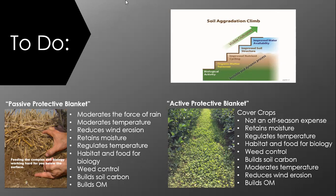So often I hear growers say, we're trying these inoculums and we're just not getting to where we want to be. Sometimes when we first get started, we have to build the habitat and the carrying capacity to support the life that we're putting into that soil. And we also need to make sure that we're taking care of it. So I look at this as Dr. Hatfield's passive protective blanket and the active protective blanket. But when we start to look at how they function, they both do the exact same thing.